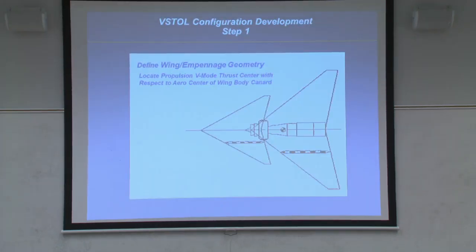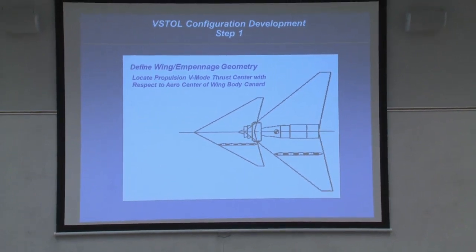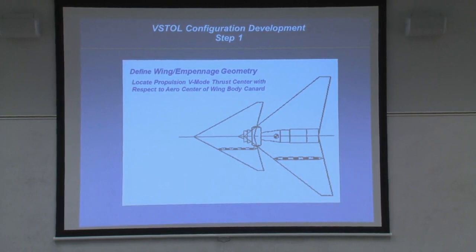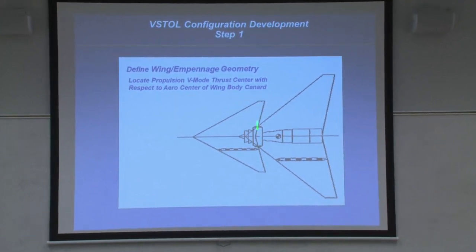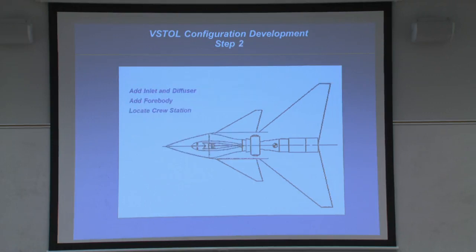So let's look at laying out a VTOL airplane. Here's a wing canard. So you start out knowing where the center of lift is for your wing canard configuration, and you locate your engine so that the thrust post, in this case it looks like there's a Harrier type fan up front here and a vectoring nozzle at the rear. So you locate your engine so that the airplane balances in hover based on the CG and the center of lift of the wing. Then you add the cockpit, the inlets, the fuselage, and locate the pilot's cruise station.